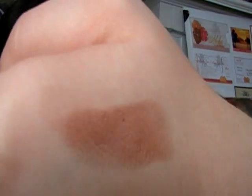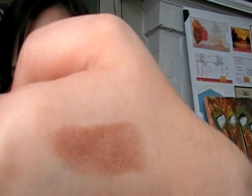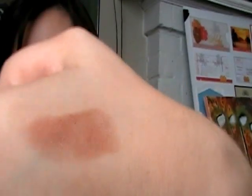And it is kind of on the dark side, but really pretty. You can see that there. It's kind of a dark rosy brown. More on the brown, but a little bit of rose in there too, with kind of a satiny finish to it. But anyway, let's see. So all of those items came in this kit for $26.